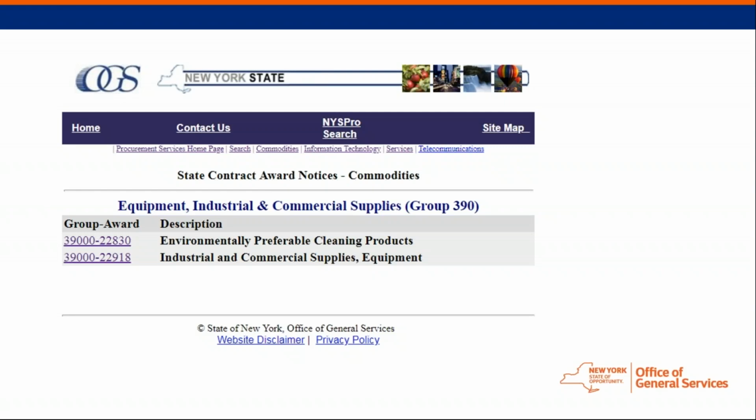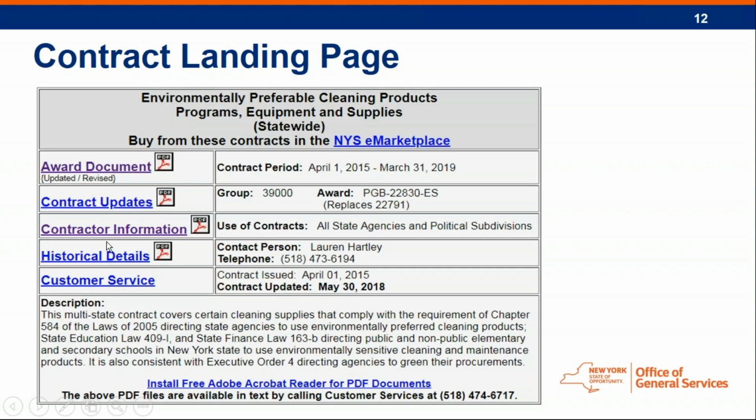There's 22830, which is the environmentally preferable cleaning products contract. We also like to call that contract the green cleaning contract. And then there's award 22918, which is the industrial and commercial supplies contract. From here, if you click on the award number, it will take you to the landing page for that award. If you were to click on 22830, it would take you to this landing page.